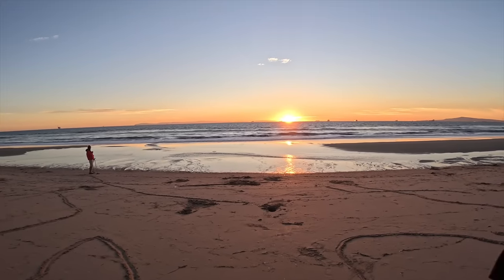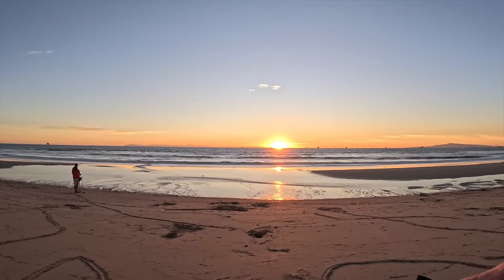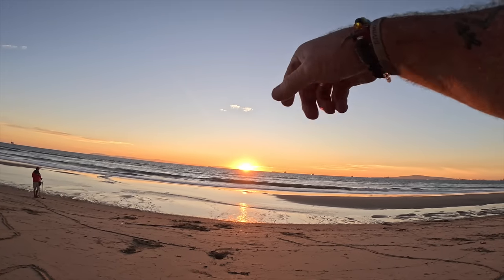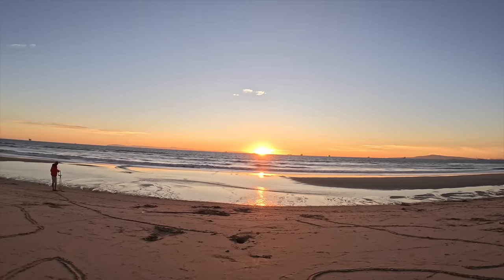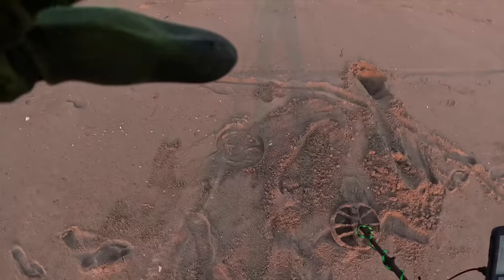Well, the sun is setting. Catalina Island's just at the tip of it right now. If you look right at the very tip of where that ship is, right where the sun is setting, that's right at the edge of Catalina Island. Super duper pretty. A negative 16.